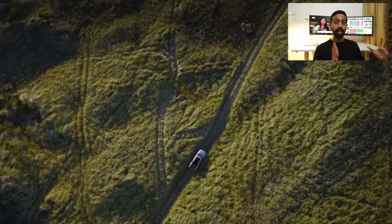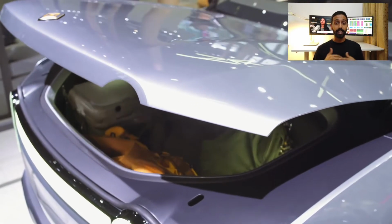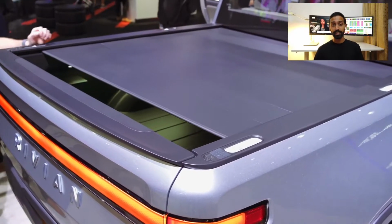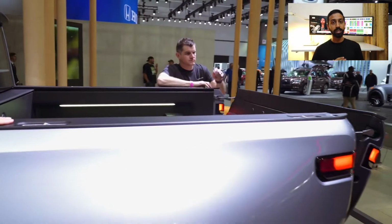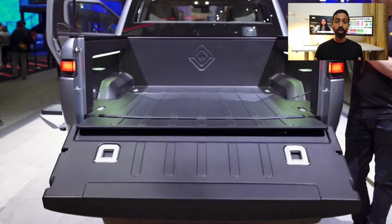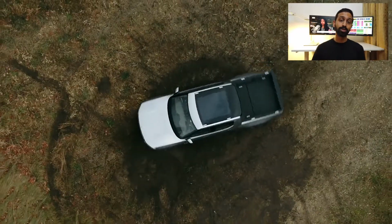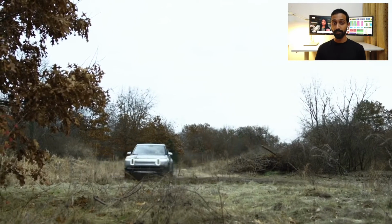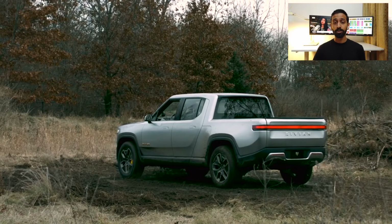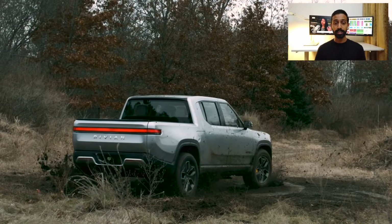So we know it's a stellar electric pickup truck, but in terms of its integrations and in-car systems, what we're hearing is that there's a deep integration of Alexa down to the hardware of the Rivian, and you're going to be able to use Alexa to control a lot of what you're doing inside the car, and this includes controlling the music and the navigation. We don't know yet to what extent you can control self-driving with Alexa and with your voice.